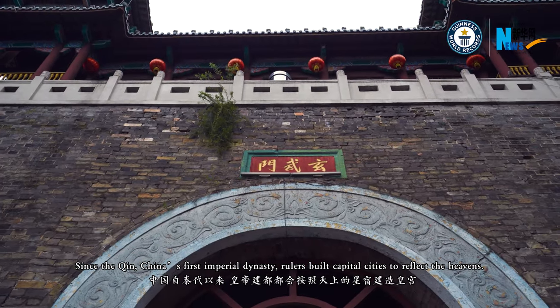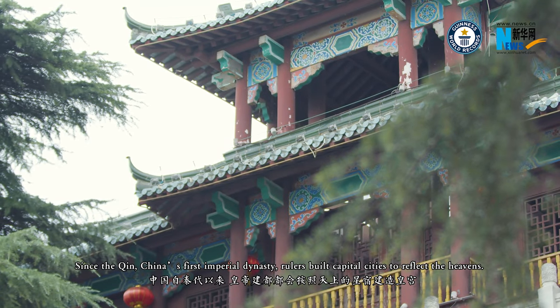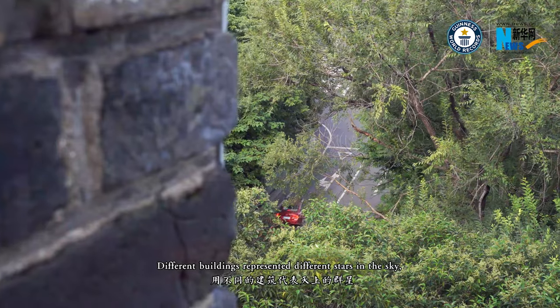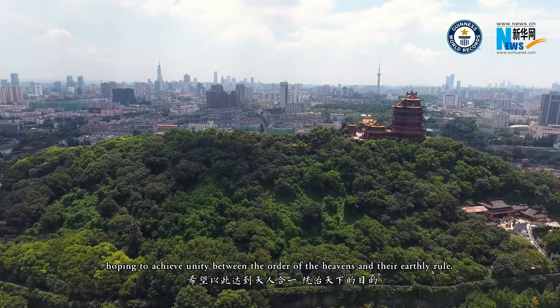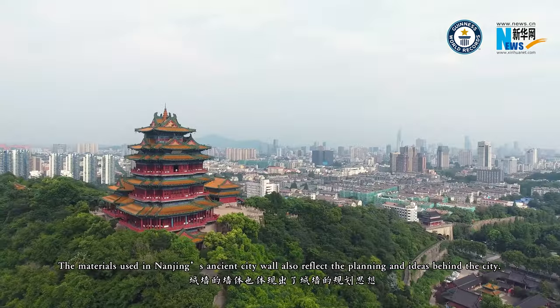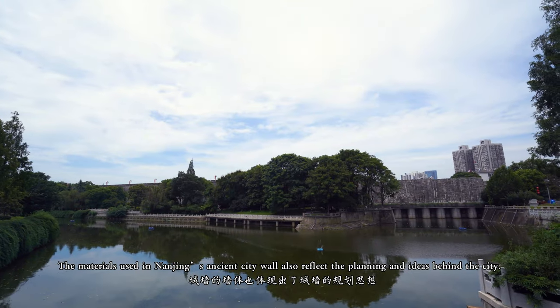Since the Qin, China's first imperial dynasty, rulers built capital cities to reflect the heavens. Different buildings represented different stars in the sky, hoping to achieve unity between the order of the heavens and their earthly rule. The materials used in Nanjing's ancient city wall also reflect the planning and ideas behind the city.